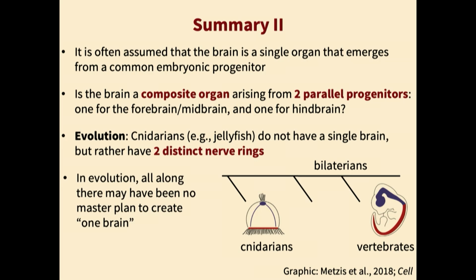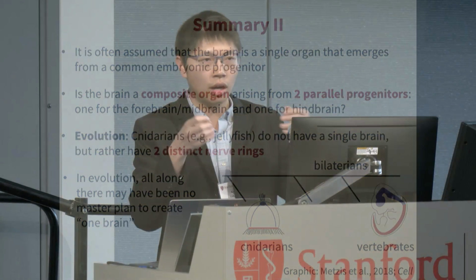So we think that the idea that the brain is one organ is a historical anachronism, because scientists and doctors did dissections, obviously, of humans first. But if people had dissected jellyfish first, they'd obviously say, well, look, they have two nerve rings, and now we have one brain. So obviously, it just came from two things that came together.